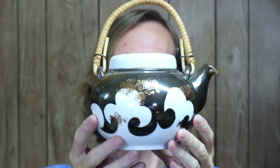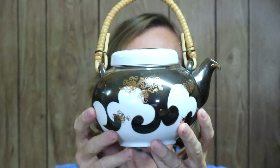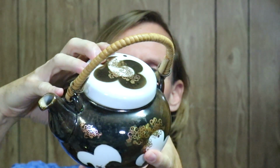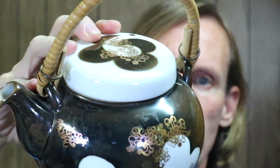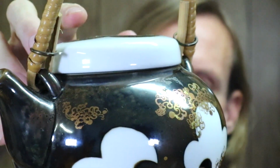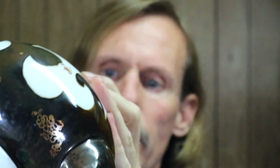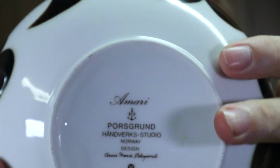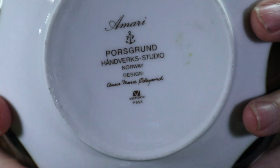Now in my teaser for this video, I showed this piece and said, guess where it's from? It has a bamboo handle. It has a definitely Japanese looking aspect to it. And yet, when we look past the luster and the cool looking design, which is a 1970s design, we find out on the bottom it is actually Norwegian. It is by a company called Porsgrunn.